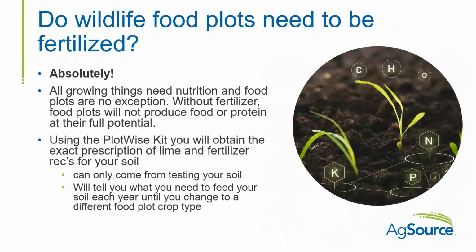Do wildlife food plots even need to be fertilized? Absolutely. Just like every farmer out there, they would not put a corn seed in the soil without having a soil test first. All growing things need nutrition, and food plots are no exception. Without fertilizer, your food plot will not produce to its full potential. That means it won't reach that top protein percentage. In areas where nutrients are weak in soils, usually the antler growth is less than where soils are more nutrient rich. Good human and animal nutrition all starts with the soil. So don't guess, soil test.